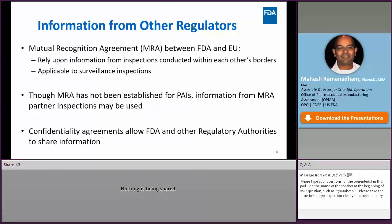Another tool that we have at our disposal are inspections conducted under the Mutual Recognition Agreement between the FDA and the European Union. Now, important to remember that this is an agreement that covers inspections conducted by the EU within the EU and its border, the borders of its member states, and is applicable to surveillance inspections. Important to remember that MRA has not been established for pre-approval inspections.